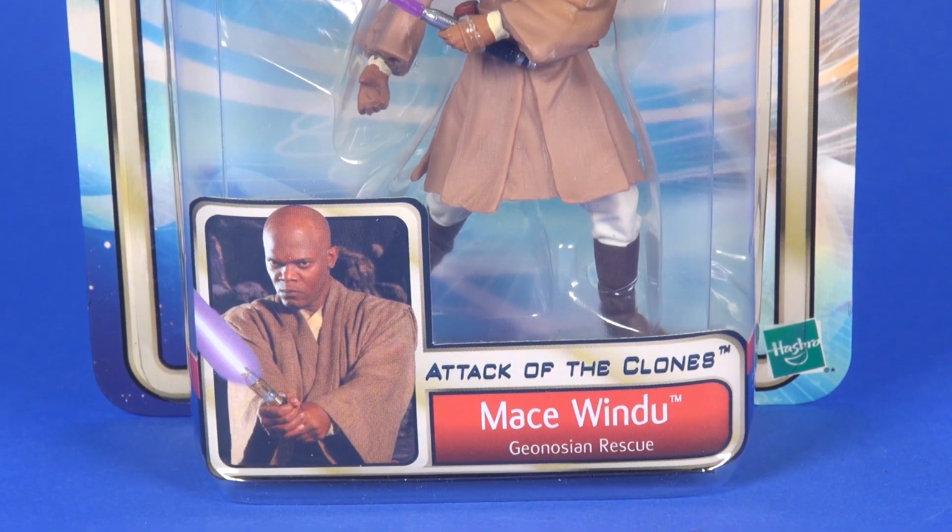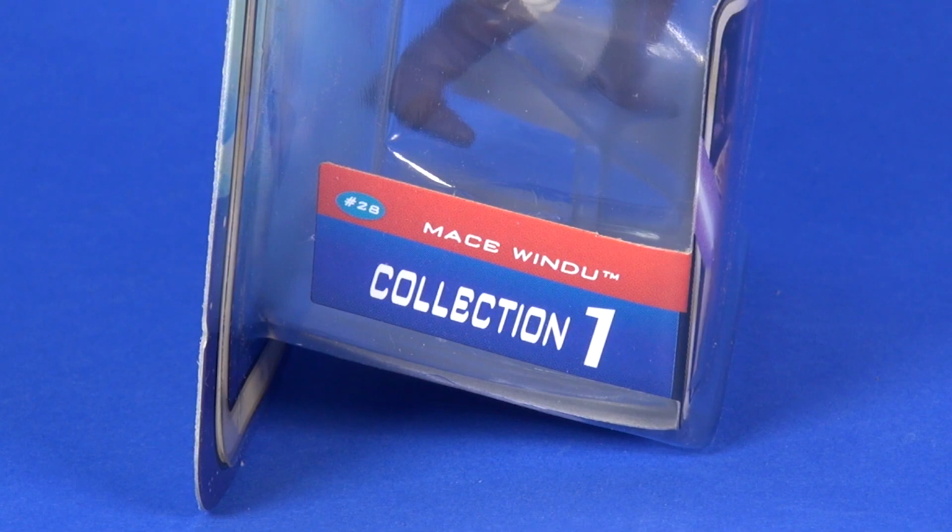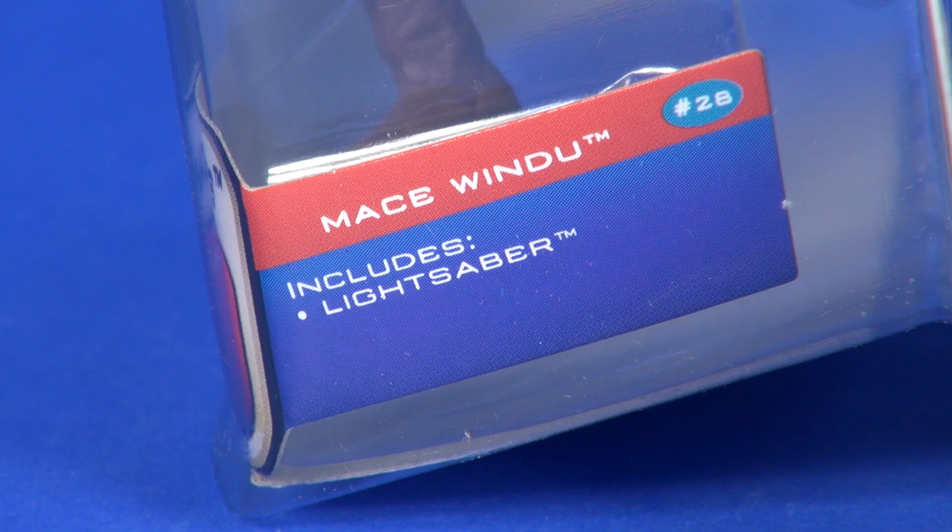And then towards the bottom, of course, you see the photo of Mace Windu, along with the name of the movie, his name, and then kind of the scene name being Geonosian Rescue. Left side of the card, you just got his number in the lineup, which is number 28, his name, and then collection 1. And on the right side, his name and number once again, and then just the little list of includes, which in this case is just the lightsaber.